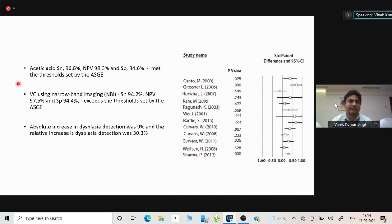This comes from data from a very large meta-analysis, which had shown that use of any form of enhanced endoscopy increases the yield. Amongst the chromoendoscopy techniques, use of acetic acid showed the maximum sensitivity and predictive value. Whereas amongst the image enhanced endoscopy techniques, NBI was the one which showed maximum sensitivity and predictive value.